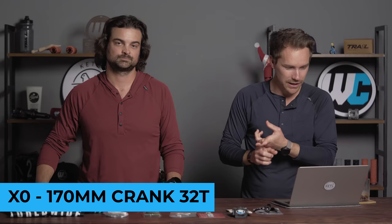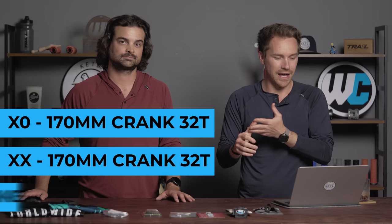T-Type drivetrains, by the way, top selling kits: the XO T-Type with the 170 mil crank, the XX T-Type with the 170 mil crank, both of those with 32 tooth rings, and then the XX T-Type e-bike. Those are the top selling kits for the SRAM T-Type stuff. If you're interested, it is pretty interesting. We won't tell you all about it right now. Just watch the video if you're curious.